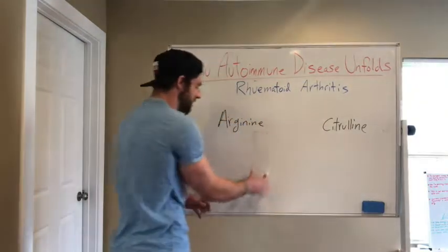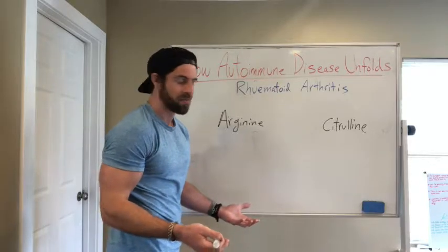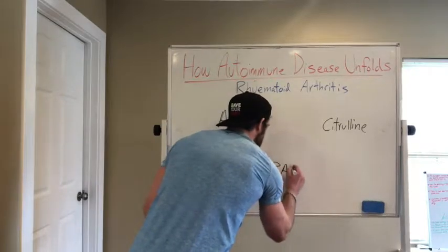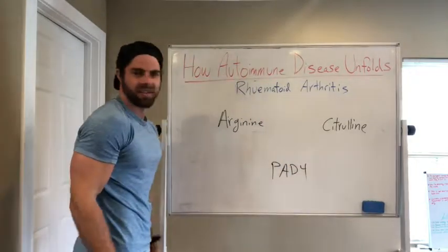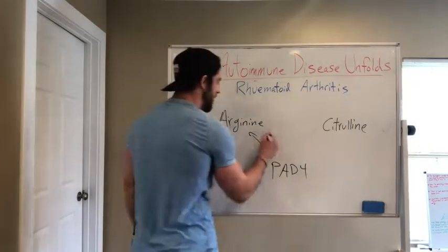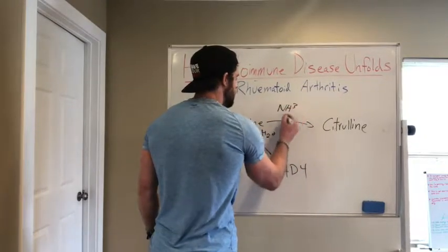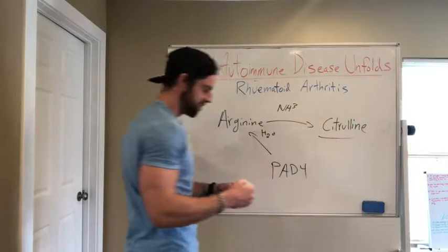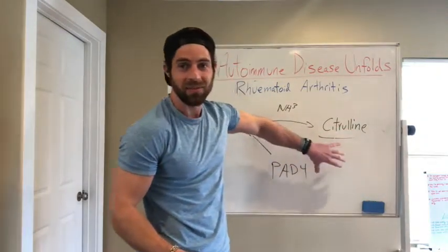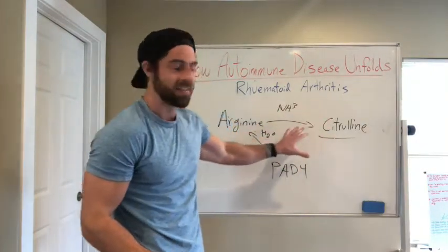In rheumatoid arthritis, there is a bacteria called P. gingivalis, causes gingivitis, as you might assume. And this guy makes an enzyme called PAD4. It's peptidyl arginine deaminase, I think, and it deaminates this amino acid arginine. It adds water to it, and it rips off NH3, and it becomes citrulline. This all of a sudden becomes a molecule that the immune system has never seen before, and it's like, what the hell is that? So it's making antibodies and T cells against that.